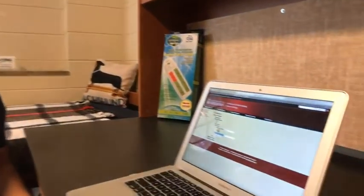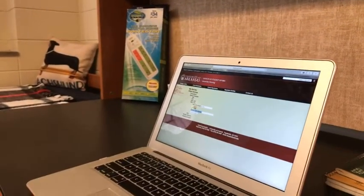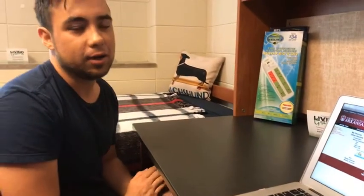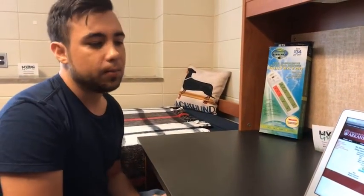What's a wireless MAC address? So a wireless MAC address is a series of 16 numbers and letters. It's a hexadecimal code, but I'm not going to get into that. I'm going to simplify that for you. It's basically an ID for your device.